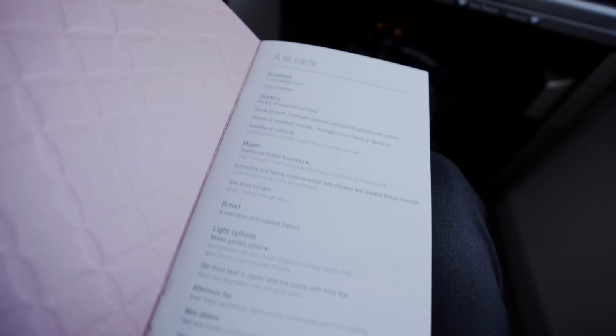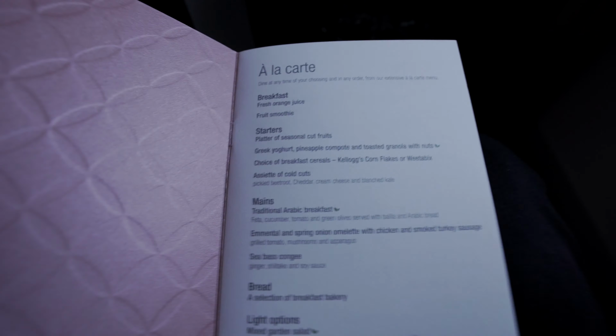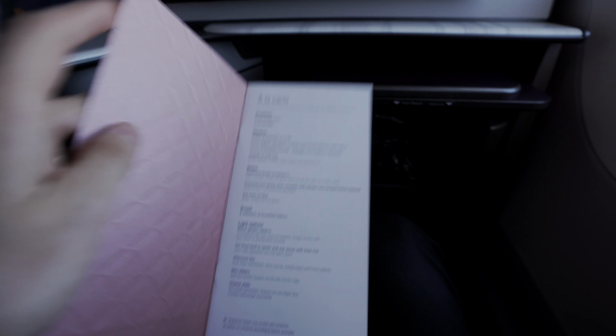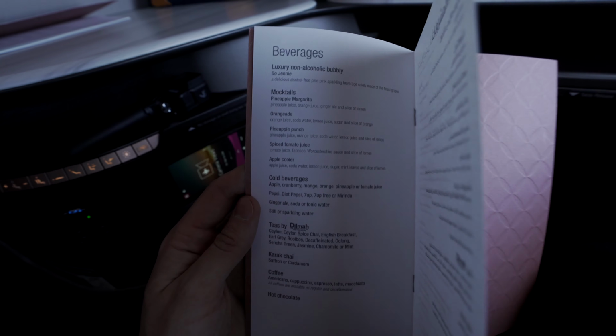And then of course, arguably one of the most important parts of the flight, food and drinks. Qatar Airways doesn't cut corners here either, so the menu, very nice. It's actually a very nice design, slightly raised texture, beautiful paper used. The whole package is really nice.